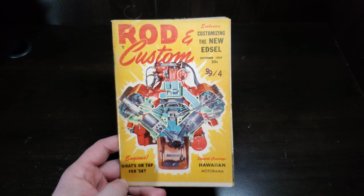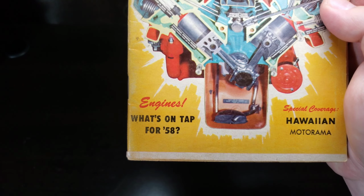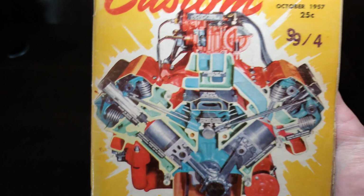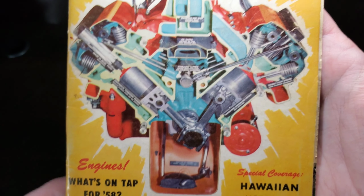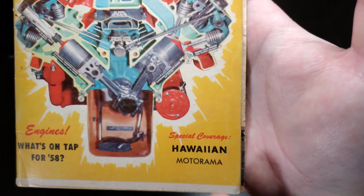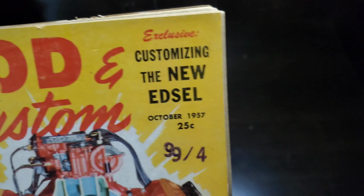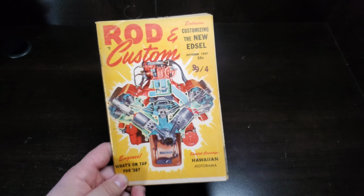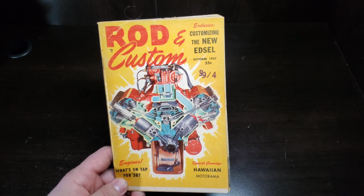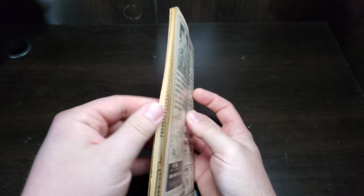Check out that great cover. We are nearing the end of '57, so we're going to see what's on tap for '58 as far as engines go. And we have that great cutaway engine of a Hemi-headed engine. We got special coverage of the Hawaiian Motorama, and exclusive customizing the new Edsel and a little bashing to go along with it. More of that and plenty of cool customs inside. So let's check it out.